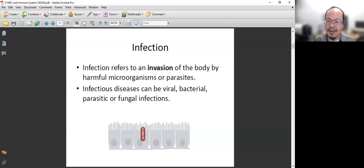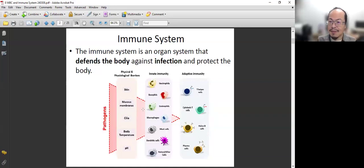And when they get in, we will have additional defense to fight that intruder. And those additional defenses depend on the cells we talked about, these blood cells, the leukocytes. So here you go. When they go in, very quickly, our blood is like everywhere because all our cells need oxygen. So blood supplies all cells in our body. And so when they get into our tissue, they will very quickly go into our blood. And when they go into our blood, they will encounter these white blood cells.